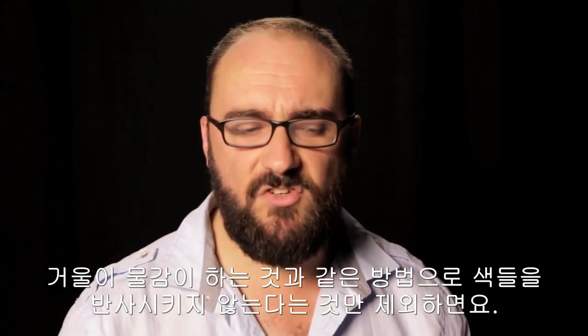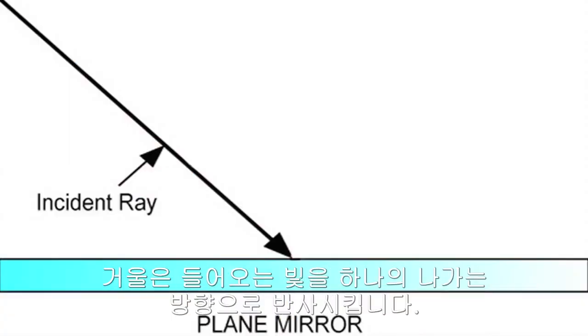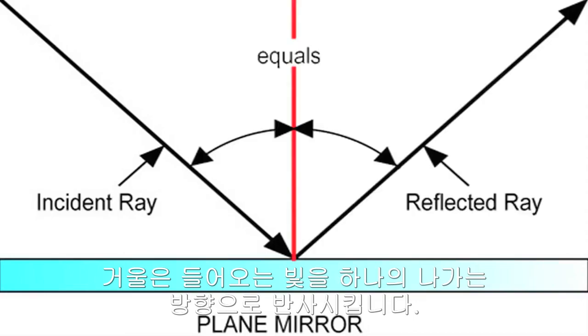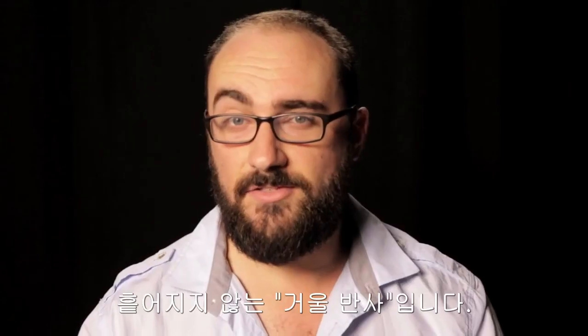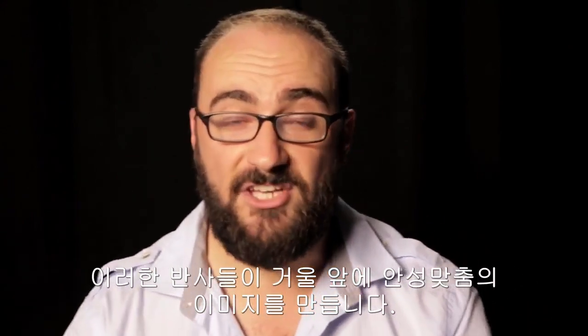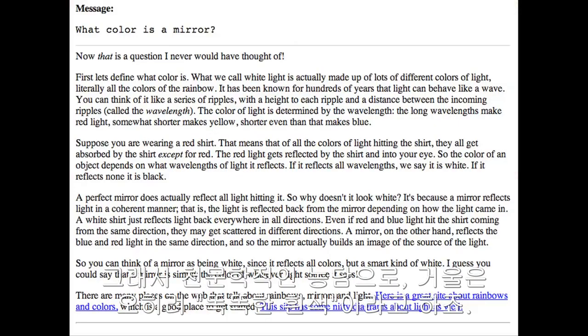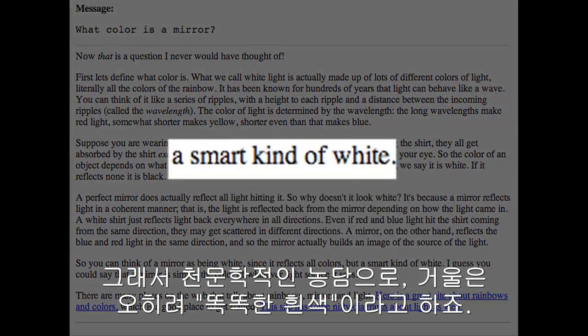Except a mirror doesn't reflect colors in the same way that pigment does. A mirror reflects incoming light in a single outgoing direction. Specular reflection, not diffuse. This kind of reflection creates an image of the very thing in front of the mirror. So, as bad astronomy jokes, a mirror is more of a smart white.